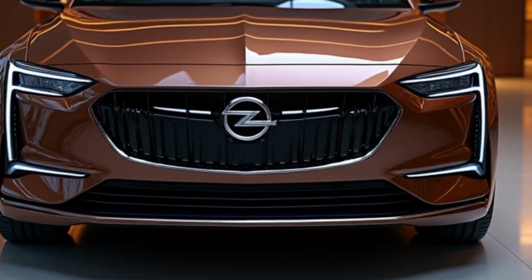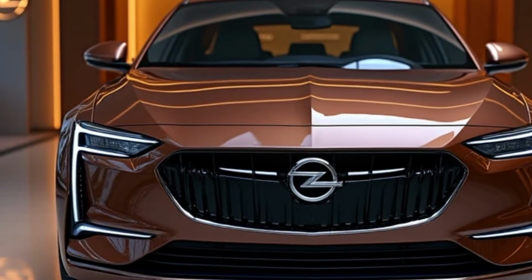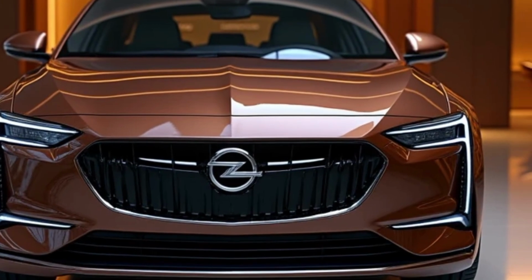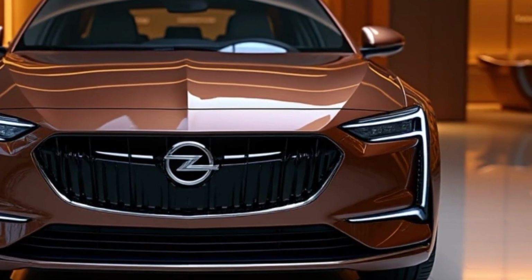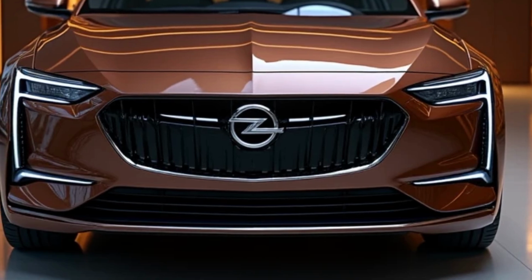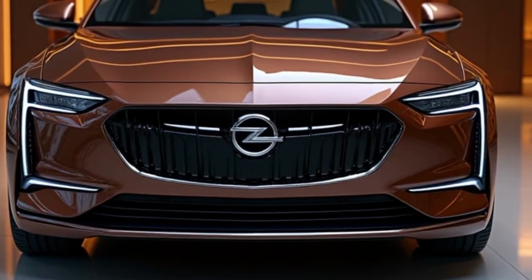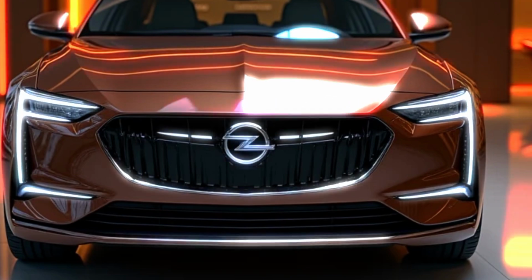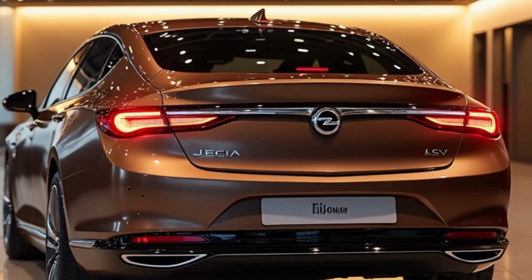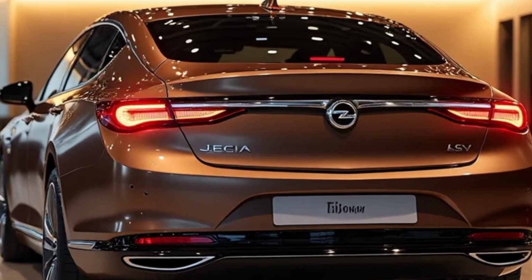The 2025 Opel Insignia makes an immediate statement with its bold and refined exterior. At the front, it features an updated Opel Vizor grille, which seamlessly integrates with the sleek LED matrix headlights. These lights not only enhance visibility but also give the Insignia a striking and futuristic look, especially with their dynamic lighting signature. The sculpted lines along the sides give the sedan a more aerodynamic and aggressive stance, while the gently sloping roofline maintains a coupe-like silhouette, ensuring that the Insignia retains its sporty appeal.